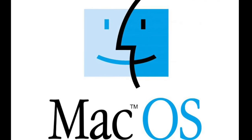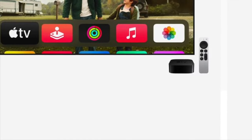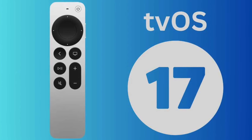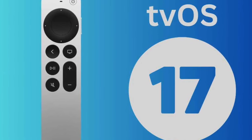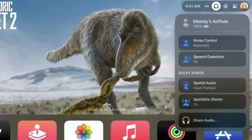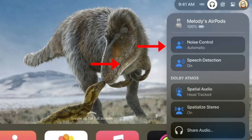While this year was not a big year for a few of them, like the new versions of iOS or macOS, the new version of tvOS was a big upgrade. tvOS 17 might be the biggest upgrade to tvOS since forever, with multiple big changes. The control center in tvOS 17 has also been enhanced, now persistently located in the top right corner of the home screen, displaying various pieces of system information.